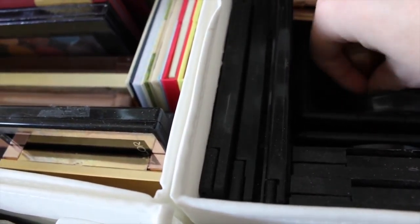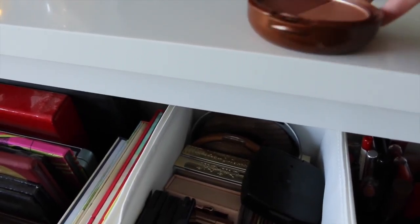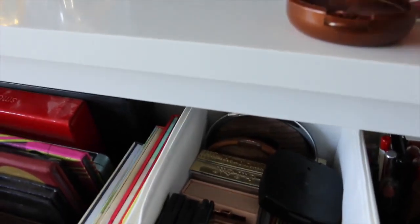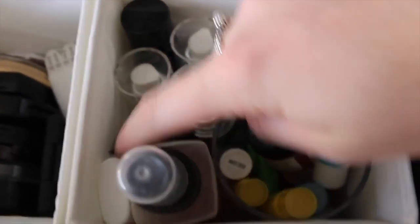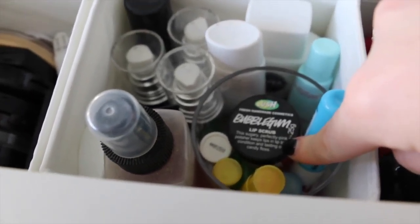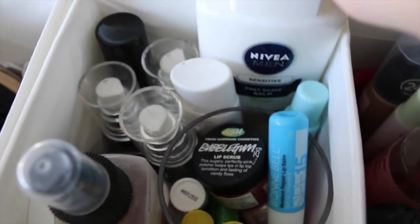This one. I love this one by NYX. If I can get it open for you. There we go. It's got such a beautiful sheen to it. I use it as well as a highlighter, just because of the colour that is in it. If we go to this section here, it's just got my primers, lip balms, lip scrub. If you haven't got the Lush Bubblegum lip scrub, please go out and get it. One of the best primers in the world is the Nivea Sensitive Shave Balm.